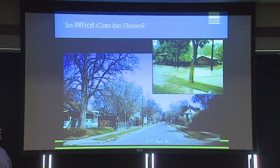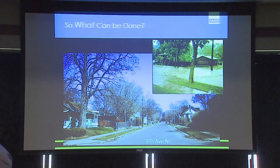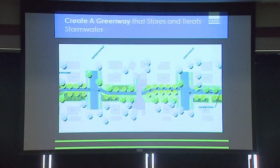So what can be done? We got a serious problem. We got a flooding problem. This is the actual 37th Avenue standing on close to one end of the project. Right away, 60 feet. So the concept was to make it a greenway. And the greenway was going to have many components in it that were going to solve both flooding problems and water quality problems.